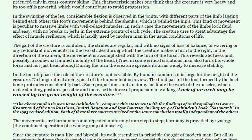In the toe-off phase, the sole of the creature's foot is visible. By human standard, it is large for the height of the creature. No longitudinal arch typical of the human foot is in view. The hind part of the foot formed by the heel bone protrudes considerably back. Such proportions in anatomy facilitate the work of the muscles, which make standing posture possible and increase the force of propulsion in walking. Lack of an arch may be caused by the great weight of the creature.